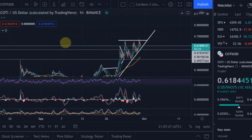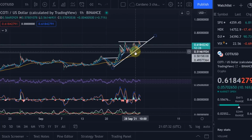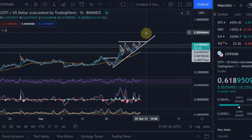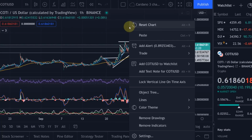If we break it to the downside, I did say we can go down to 50. I think in the first instance that's a very important support level. But if we really break it to the upside, I think that push could take us even to $1. And that's quite significant actually.